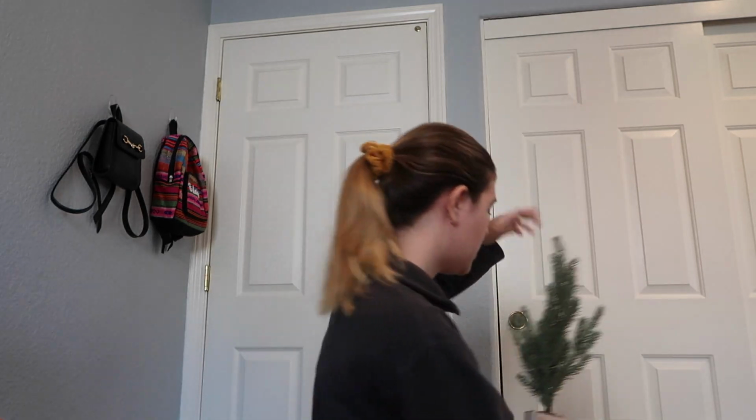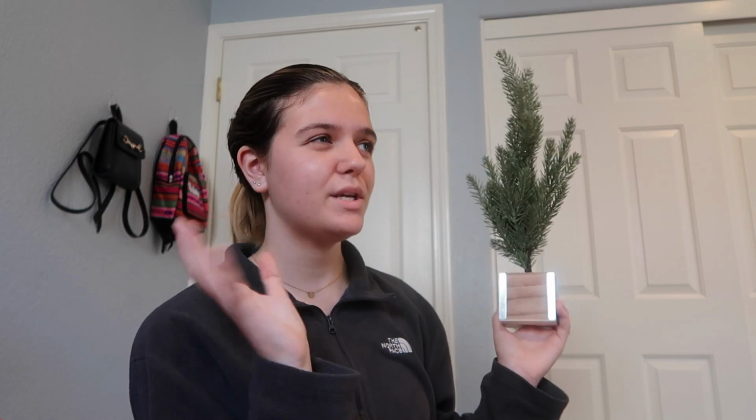This one was in the dollar section. It's actually $5, but I think it's so cute. I'm probably gonna put it on my nightstand. I don't know, I haven't decided yet. But this one has like glitter. I'm obsessed with like glitter, Christmassy glitter things.